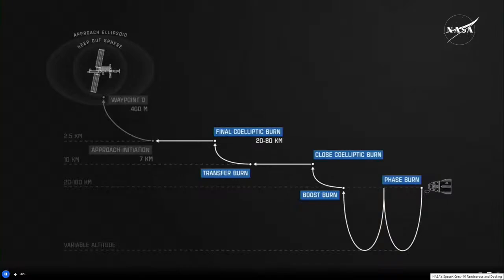And then Dragon rounded everything out with a final co-elliptic burn at 3:19 p.m. Pacific time, 5:19 p.m. Central time, to once again maintain a constant lower orbit than that of the space station's, this time just 2.5 kilometers below the orbiting laboratory. And this final burn was shorter than the rest, lasting just about 30 seconds.